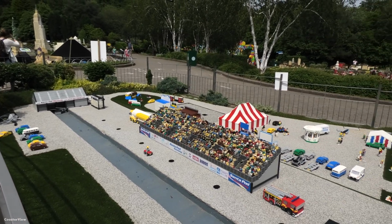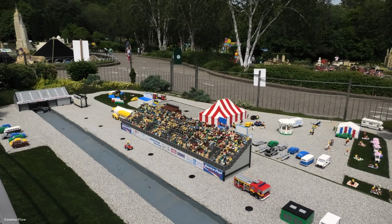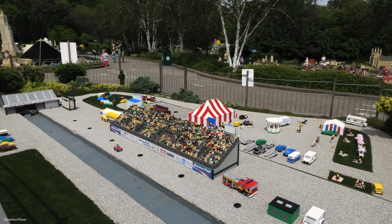But yeah, it's nice to see them carrying out these works just to give it all a bit of TLC and spruce the area up. It's nice to see.